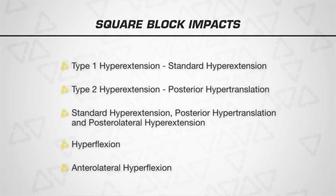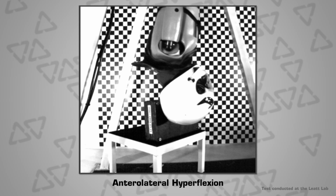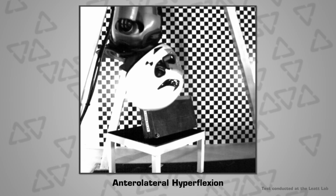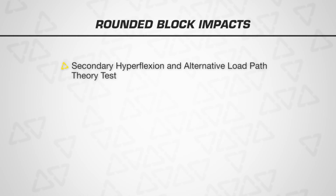Anterior-lateral hyperflexion. This simulates the head striking the ground or an object at an oblique angle, forcing the head to bend forwards and sideways. Such an impact may cause rotational injuries, amongst others. Rounded impact block. Secondary hyperflexion and alternative load path theory test.